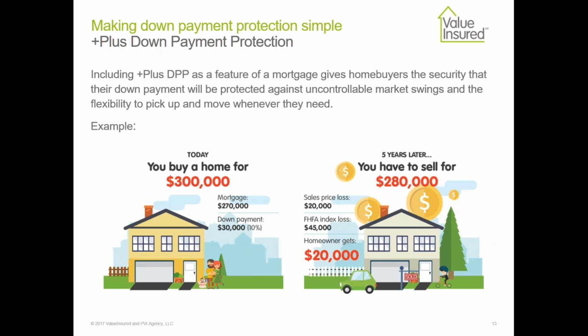We know we actually sold the house for $20,000 less than we paid for it. We insured $30,000. So we're actually going to cut the consumer, again, very important, we're cutting the consumer a check for the full $20,000.